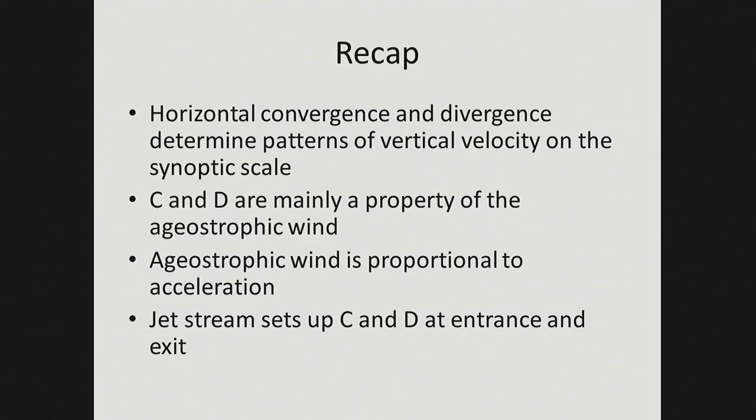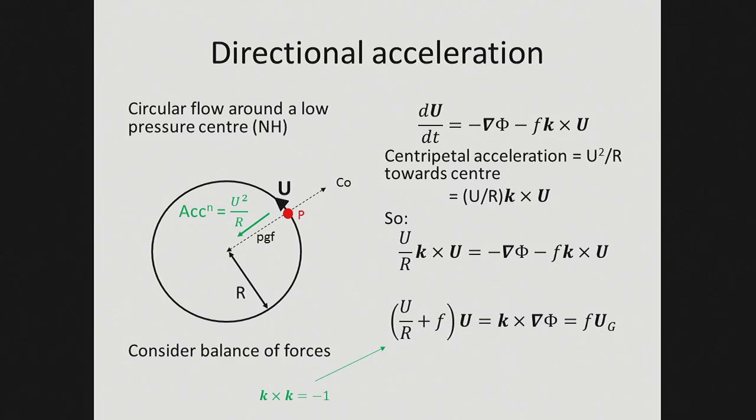Velocity is a vector, and acceleration can mean changing direction as well. So now I'm going to look at the effect of changing direction on the flow. Okay, so that's what this plot is supposed to be. So let's consider circular flow around a low pressure center.